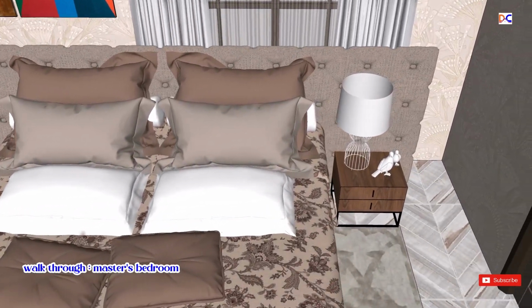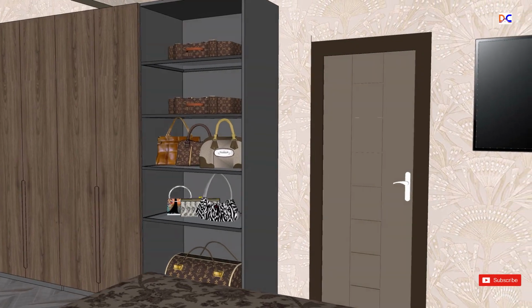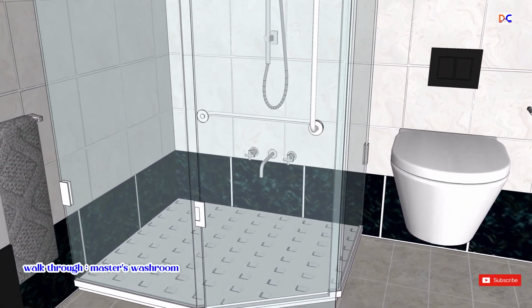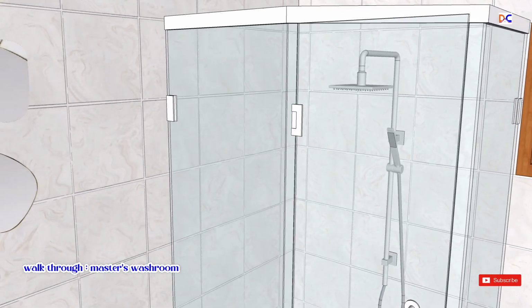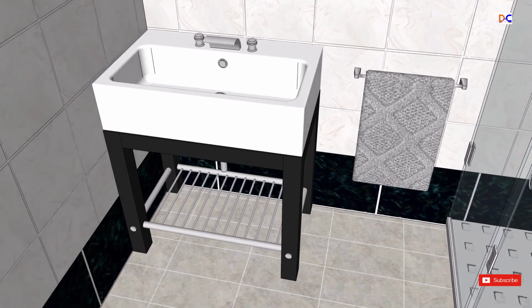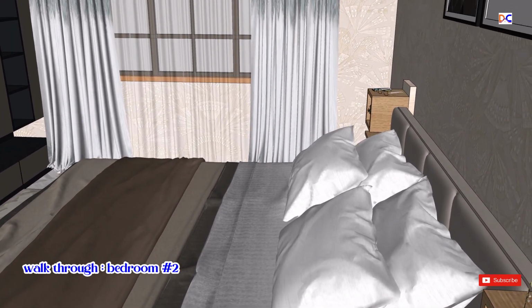Walkthrough, master's bedroom. Walkthrough, master's washroom. Walkthrough, bedroom 2 with its washroom.